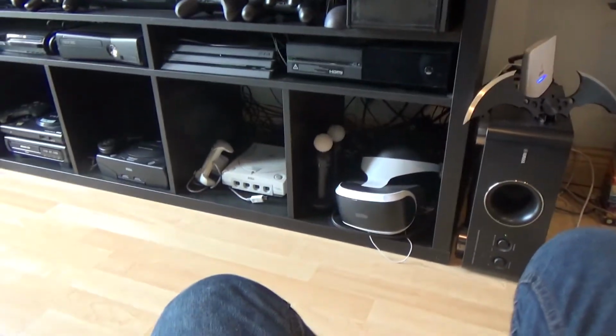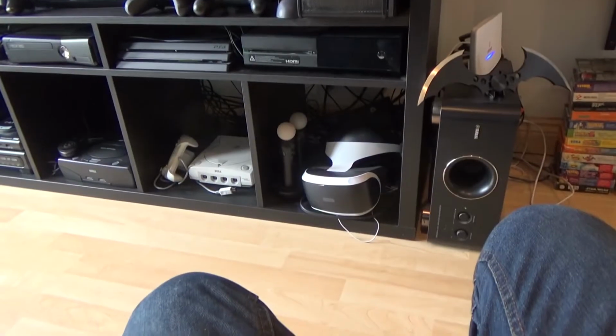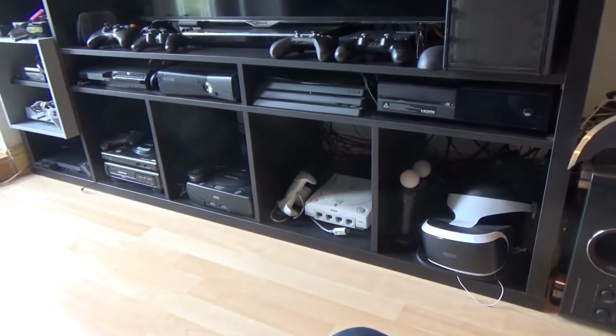These gaps, by the way, see those silver ones that stick out? We've got a couple of those so that we can saw those down and put those in the bottom ones if I get any more systems. And I'm pretty sure I will, because I'm hoping to get an original Xbox, for example.